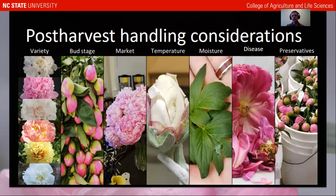Today, we're mostly going to focus the research on temperature and how that affects storage life and vase life. Moisture, we obviously want to avoid that because that's going to increase our chances of disease during storage. And then preservatives, there's a few different things that can help improve the vase life of your peonies.